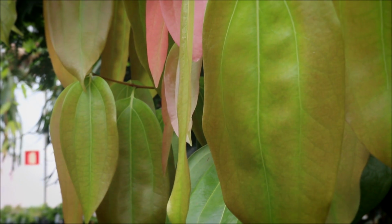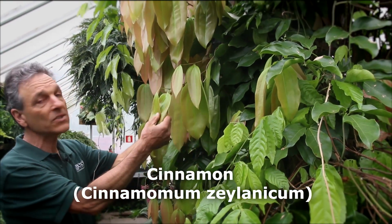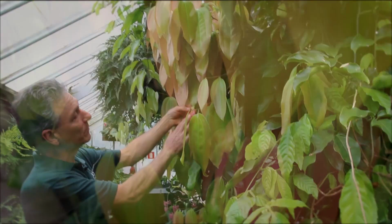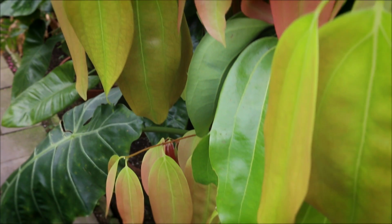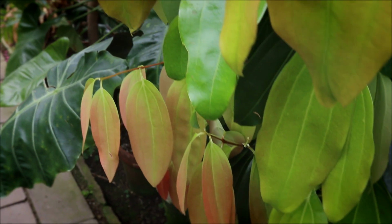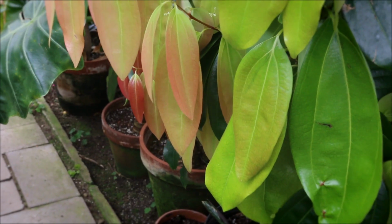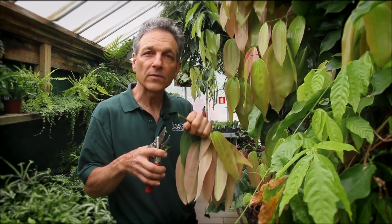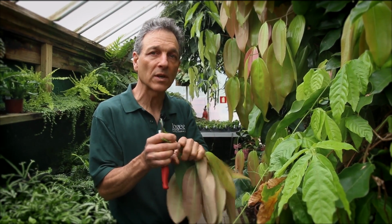And this is a very interesting plant on the side here. This is actually Cinnamomum zeylanicum, and this is actually the true cinnamon. You can see the foliage on it. It's a beautiful pink color as the juvenile foliage comes out and as it ages. The interesting thing is, and this plant's been here for many years, it's kind of a hard plant for us to propagate, but if you take a stem off and you actually scrape it, it has a rich, rich smell to it.